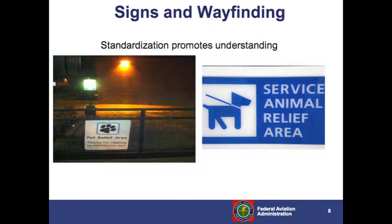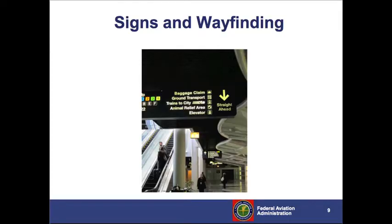We found the signage is not standardized. For example, we will have a little pole at one of the airports, and it says pet relief area, which of course can be used for service animals. And we also have another blue and white service animal relief area. So we have signage all over, and it's not consistent. Also, for wayfinding, some airports will have it, some not. This is, I think, Chicago O'Hare Airport's animal relief area with a little doggy sign straight ahead.